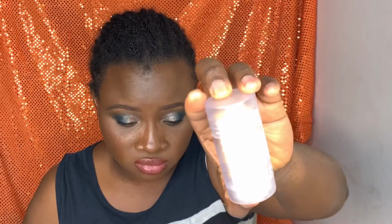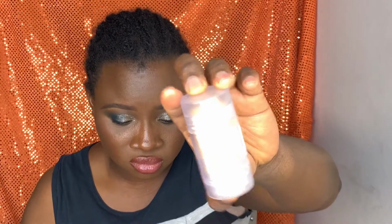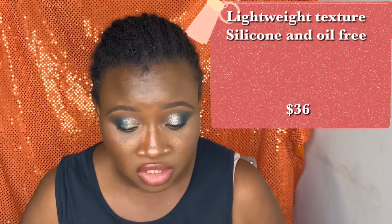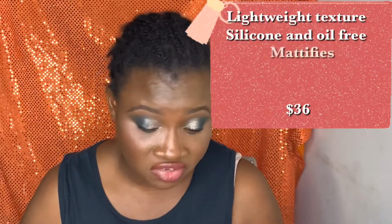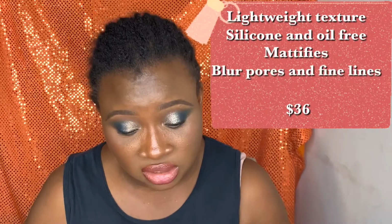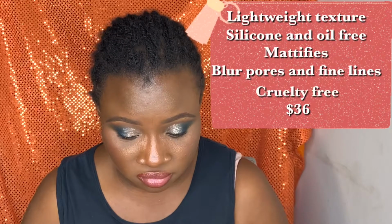Last but not least is the Milk Blush Stick. The Milk Blush Stick is $36 at Sephora. It's lightweight, silicone and oil free. It's supposed to help with mattification. It blurs pores and fine lines, and it's also cruelty free.